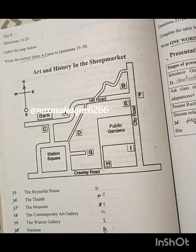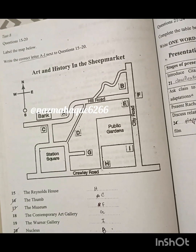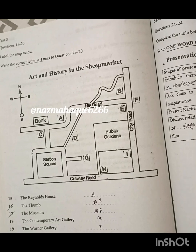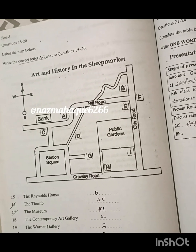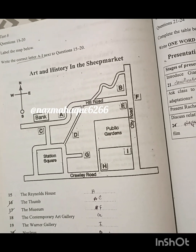You can try to mimic native English speakers, and it will also help you to get a better accent. So these two sections are intertwined, so try to do your best. Don't be disappointed. Believe in yourself.